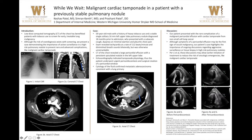Our poster title is "While We Wait: Malignant Cardiac Tamponade in a Patient with a Previously Stable Pulmonary Nodule." For this project, I worked with Dr. Simran Kent, who is an internal medicine resident, and Dr. Prashant Patel, who is our fourth year internal medicine clerkship director. So let's start with the introduction.